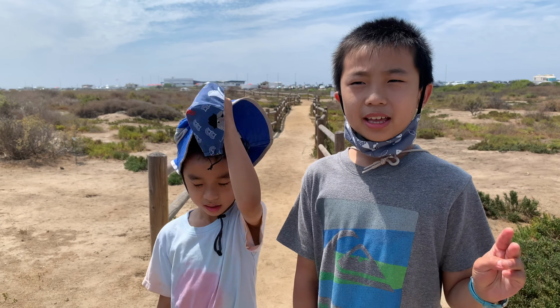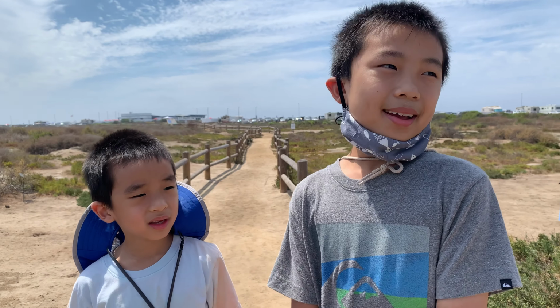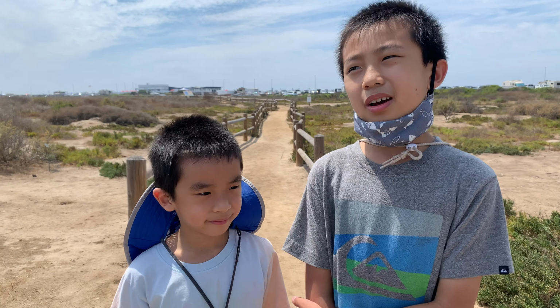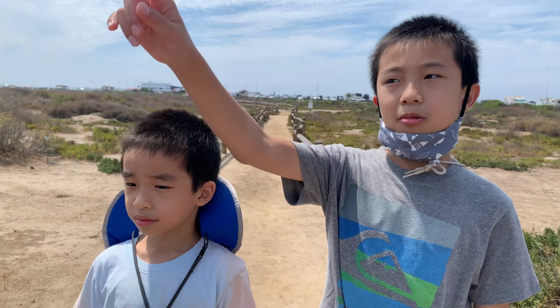So we have finished hiking at the Bolsa Chica Ecological Reserve. Brother, what do you think of this place? It was pretty good, but I wish that the cars weren't nearby. Okay, I also wish the cars weren't nearby, but I'm going to talk about the main trail we went on, which we just went for a little bit and then turned back. However, the main trail is actually one big loop that you could probably complete in 1 or 2 hours or so, but today's kind of hot, so we just didn't have the energy to do it.